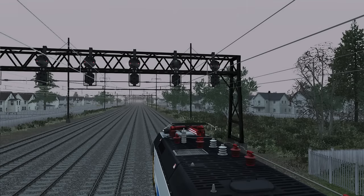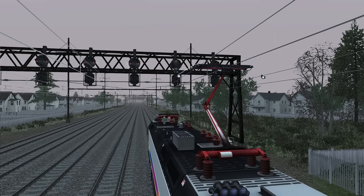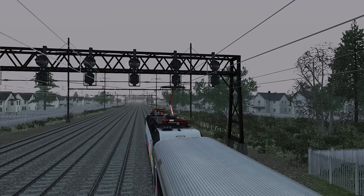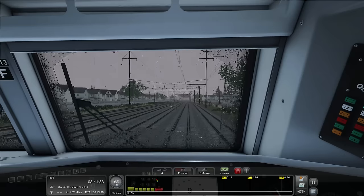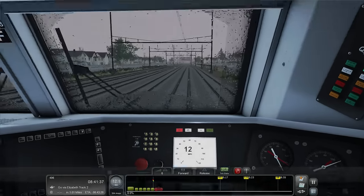Let's get out of here. Right, we got there in the end. We figured that out and now we're on our way. That's a very interesting pantograph design. I like it. Come on, train. Go a bit faster, please. That's it. There we go. We want to be where we're going on time, don't we? We want to be indeed. Right, that's it. Let's just pay attention in here. That's it. Power up.